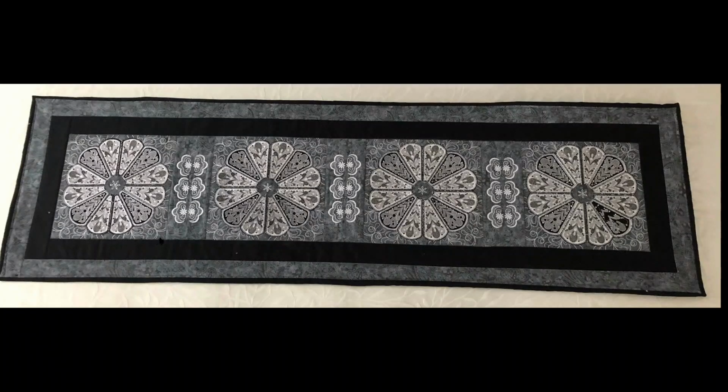This would look really nice in summer or springy type colors, that kind of thing. It could be made very, very colorful. But that's the table runner that I want to critique this week. And I'm very proud of how it turned out. And I really don't have any major criticisms of how I did this. It worked out. That's always nice.